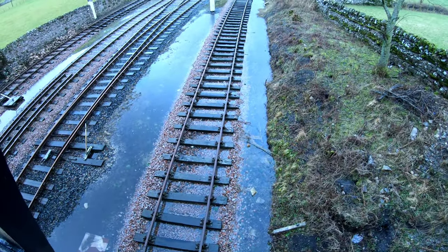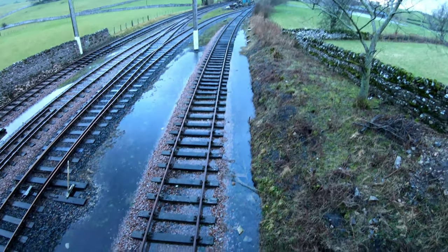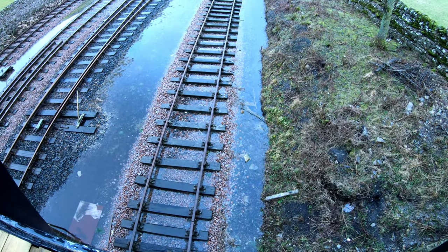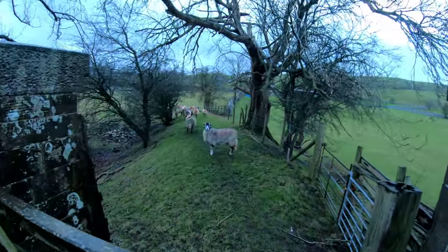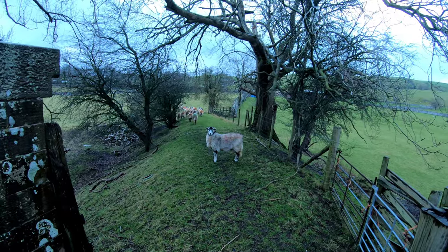I mean, that's how wet it's been today and yesterday. Look, that inside line there is not completely underwater, but look, it's pretty much almost submerged. They appear to be trapped in. Oh, they're going. It's a congregation of sheep blocking the gate there for a moment. Can I get past? Not going to ram me, are you? Those horns look a bit sharp.